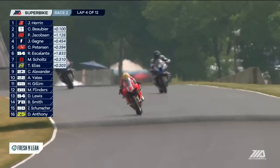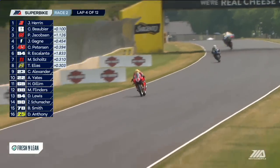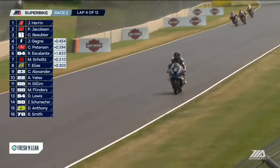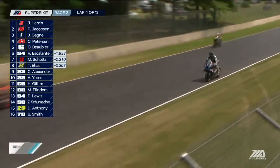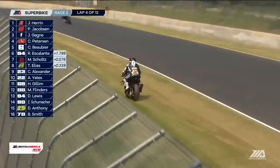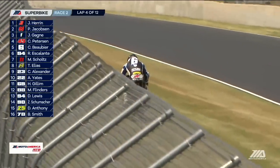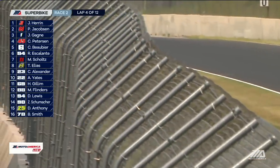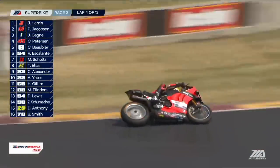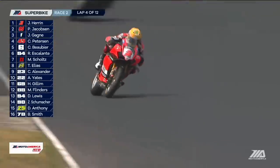And Jay, that's one of the riders we look at as the future. Got a red flag. Or no, Beaubier's got a problem. Sorry about that. Yeah, Beaubier's got a problem. So for Cameron Beaubier, he pulls off the racetrack. And now Jay Gagne, all eyes are on him and his finishing position because this could really change the championship again. So Beaubier on the Tytler Cycle BMW is off the racing circuit, and it doesn't look like he's going to be able to continue.